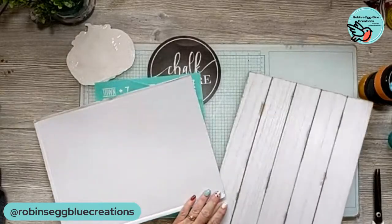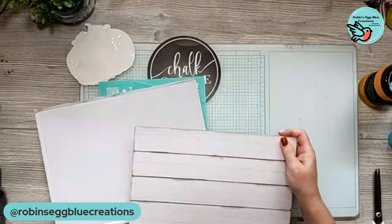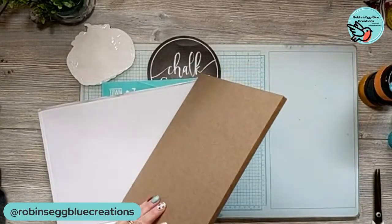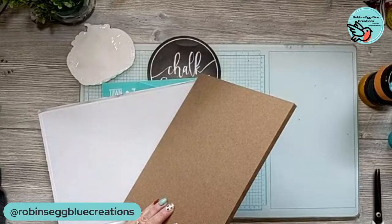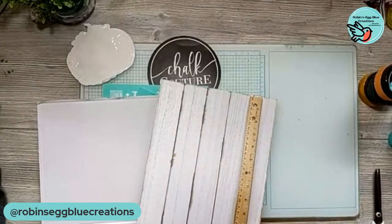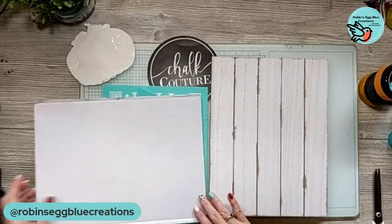So again, this one is 9 by 12. And I'm going to get a ruler. I think they're a little over 1/4 of an inch deep. They are 3/8 of an inch deep. Yep. And this one is actually 9.5 by 12.5. So perfectly sized for our size B transfers.